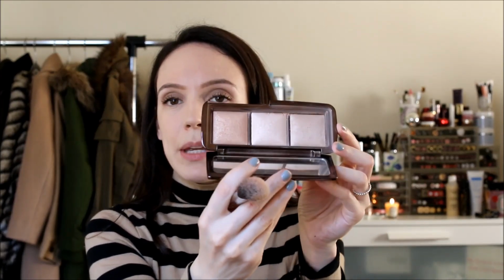All right, cheeks. Of course, I have to bring out my staple, which is my Hourglass Ambient Lighting Palette. This is the 3 palette. I'm going to use Dim Light. A lot of people have asked me to give a tutorial of how I use these powders, so this is how I use it. I like to use Dim Light. I will also use, what other one is in here? Incandescent and Radiant Light. Incandescent's a little bit lighter.